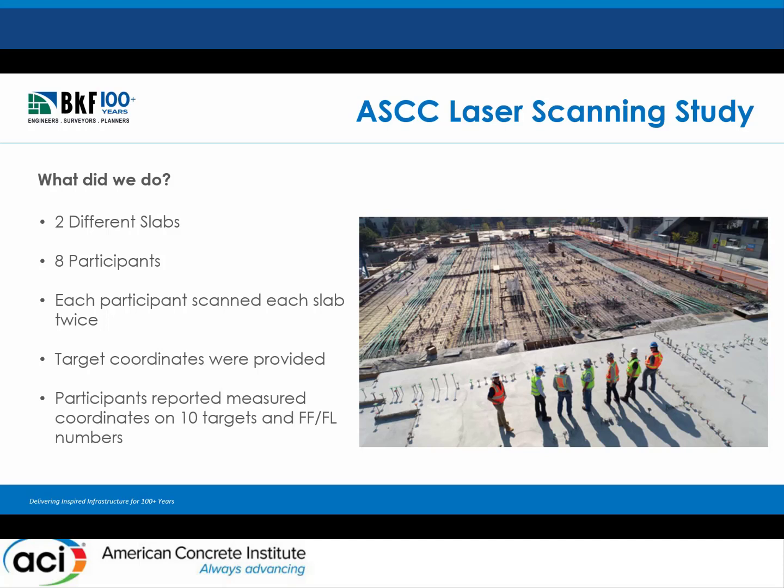And then we were going for repeatability as well. So we had everybody work Saturday and Sunday. On Saturday, they scanned the slabs, and on Sunday, they scanned the slabs again, so that we were able to see if they could reproduce their own results. And then on one of the slabs, we also gave them a direction on what we were doing. We actually did some F-number testing as well, which we're not going to get into today.